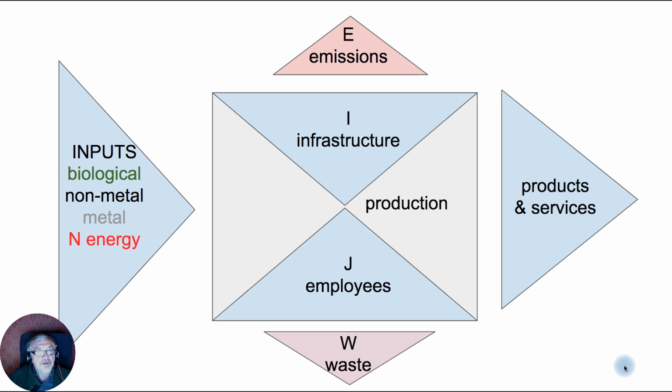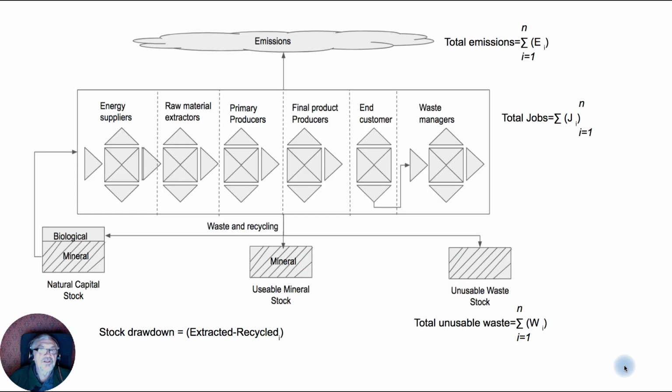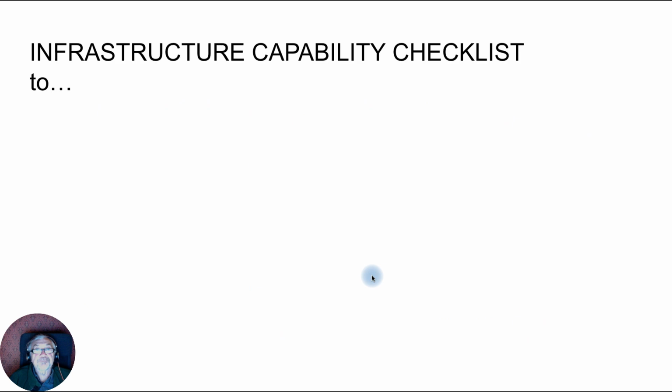So what we could do is have a bit of a mathematical model. We could say that I would be the infrastructure, J the employees, W the waste, E the emissions. We could start to quantify the whole thing, and then we could look at the bigger version of the supply chain with all these different parts. And as you can see, for each product that comes up, you could have a total unusable waste. You can add up the whole thing, number of jobs produced, and even the total value, and you could work out the total emissions. You can also see the amount of mineral stock that comes back, and also the biological stock that comes back in natural capital. So you could do a lot of mathematics on this.